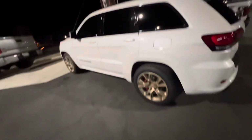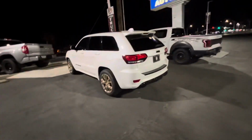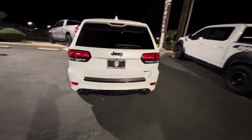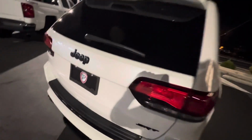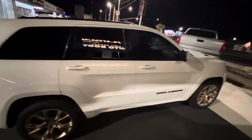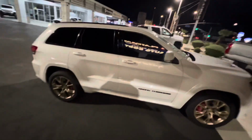Y'all let me know how you feel about them wheels though. The bronze wheels with the white. It's clean though. The paint, it looked like they took good care of it. The paint is good on it. I would have pulled the trigger on it. Shoot, y'all let me know, comment down below.